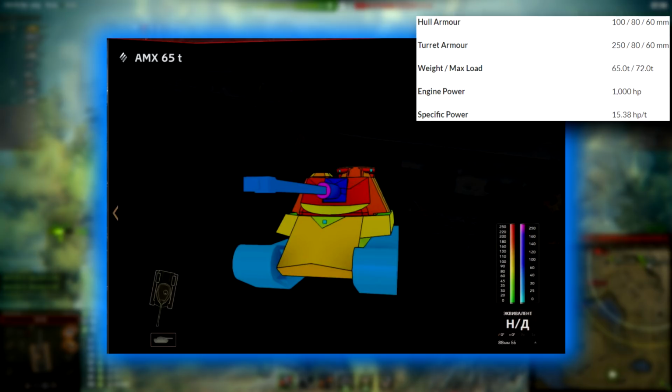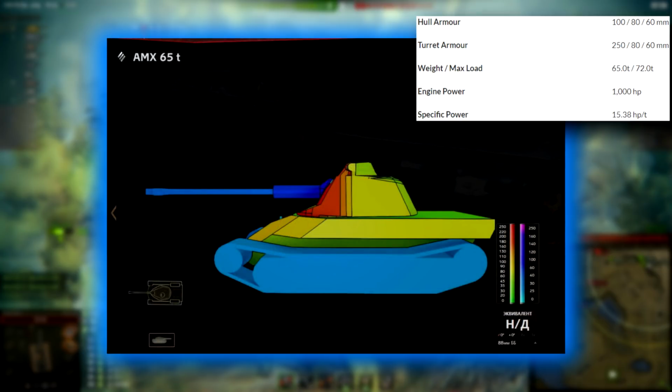That big commander hatch or radar, I don't know how you call it, on the top of the turret has some 250 parts, some 220 parts. But there is some yellow action in the turret as well, so maybe if this is going to be a weak spot, then good luck.